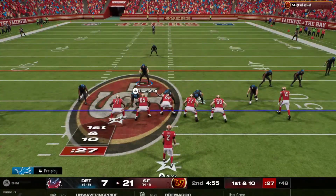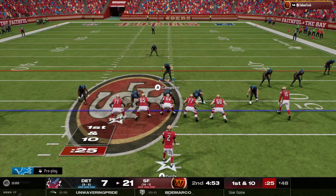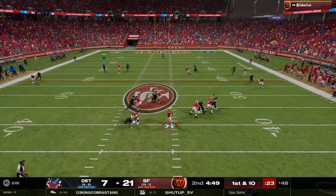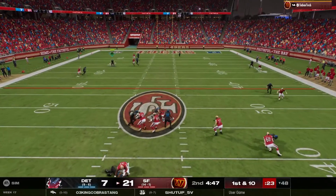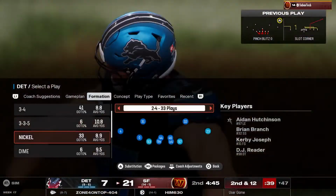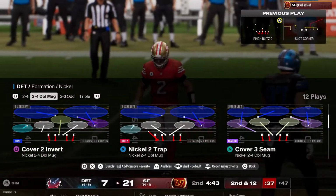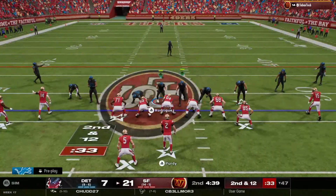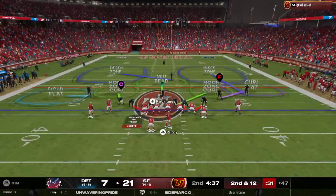First and 10 at the 48-yard line. Purdy now to throw. And under the Lions' pressure, he's brought down. Aiden Hutchinson able to use that strength to get him for a loss of 2. Now following the sack, they'll come up here on a 2nd down and 12.